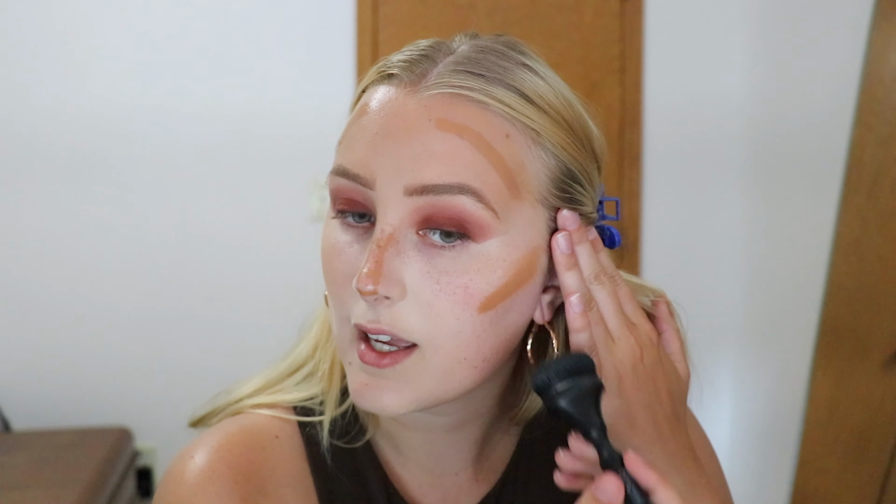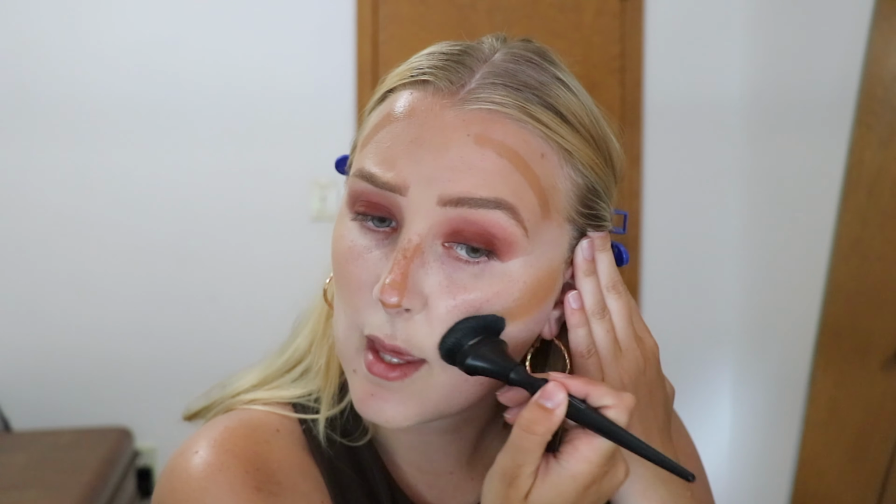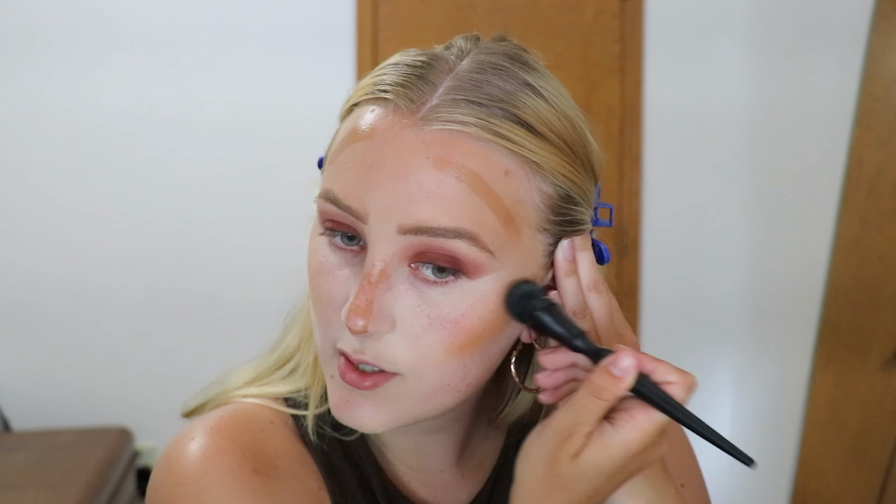I'm also using a BH Cosmetics brush, and this is a BoxyCharm brush, but I just got this as well, one of my newer products. The bristles are a little tough, but I love how dense it is. It's so nice, and I feel like it doesn't pick up any makeup. So I really don't like to use a beauty blender because I feel like the beauty blender just swallows up all your makeup. I look very high contrast right now, but we're gonna go in with foundation and fix that.